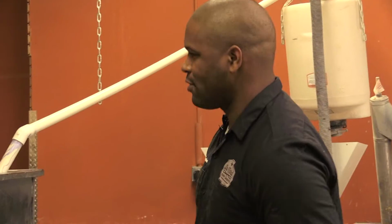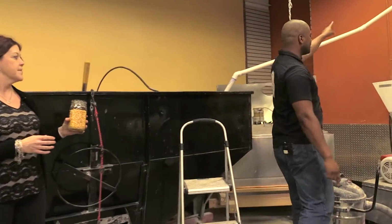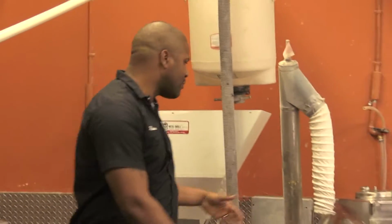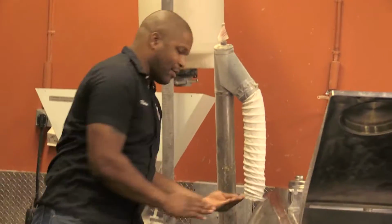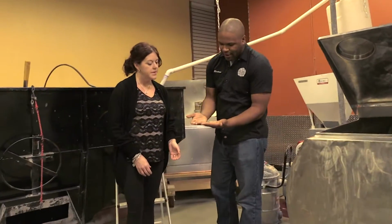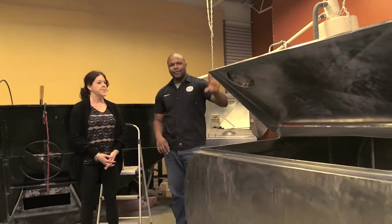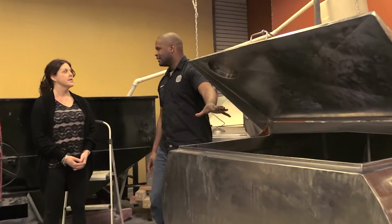If you were that kernel of corn, you would follow this little tube up here and eventually make it into this hammer mill, where we're going to mill it down to basically a round of flour. Not quite flour, but a little finer than cornmeal. And we're going to go through a process called mashing.